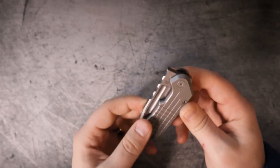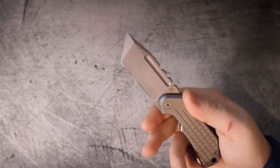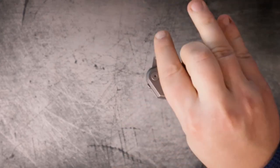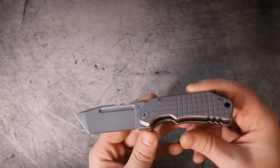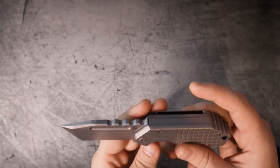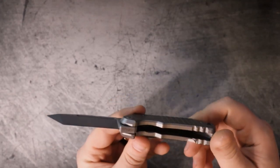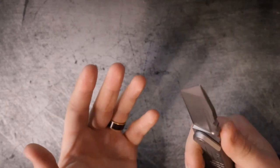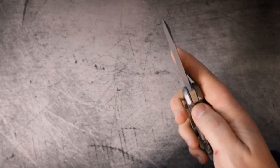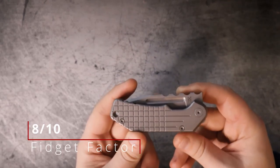It's kind of comical, actually, the fact that a knife this small is this heavy and has action that good. Like, I don't need to wrist flick it. It's a bad habit that I have, but honestly, it deploys no problem. And it makes a really nice thwacking sound when it does deploy. And a lot of that has to do with this full-length backspacer, so it actually has really good acoustics. So, yeah, it's definitely fun to play with. It's something that I actually really enjoy carrying, and for those reasons, it's going to be getting an 8 out of 10 for fidget factor.